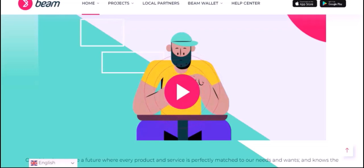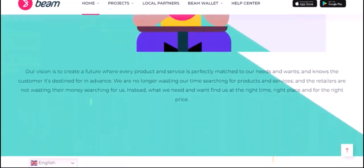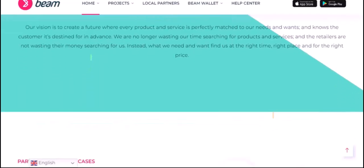Method 2. Decentralized exchanges, DEXs. If you're a privacy enthusiast, decentralized exchanges, DEXs, might be a better option. DEXs operate on a peer-to-peer network, eliminating the need for central authority.